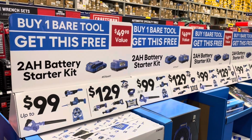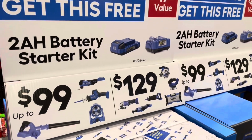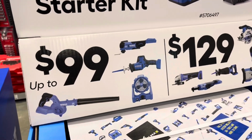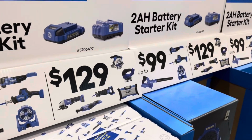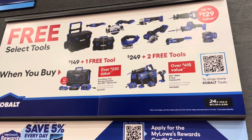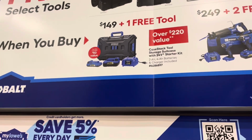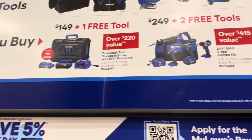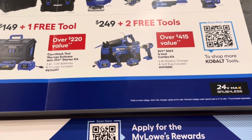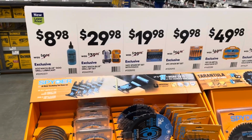And from Kobalt, you buy one bare tool and you get this free. You get a free 2 amp hour battery starter kit. And it's showing you some of the tools that qualify in the different price ranges, the $99, the $129. And this is a free tool up to $129 value when you buy one of these items. The Case Stack Tool Storage Suitcase or the 4-tool combo kit. And that does look like it includes the bag and the charger.